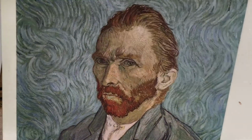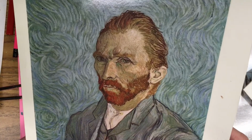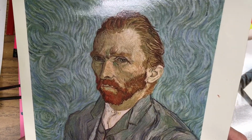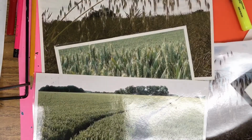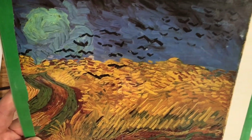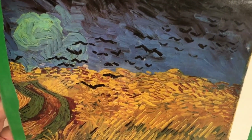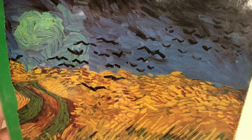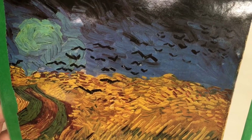Here's a self-portrait by Vincent van Gogh. He's actually one of my favorite artists, and his last painting was of a wheat field in Auvers. Here's the wheat field that he painted, and you can see in the painting there's lots of crows because the crows eat the wheat right before it's ready to be harvested.